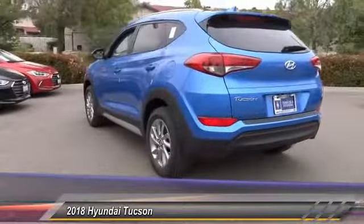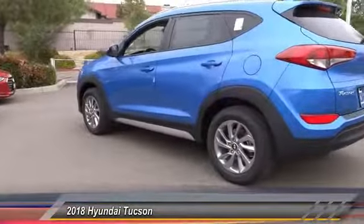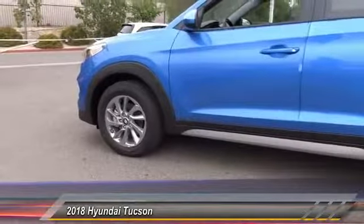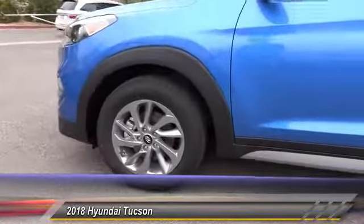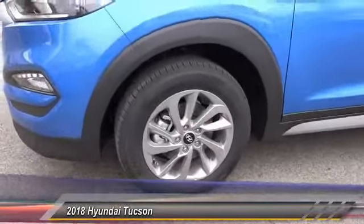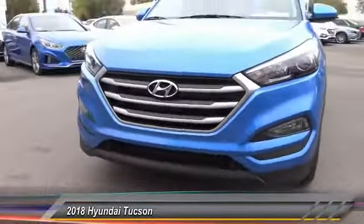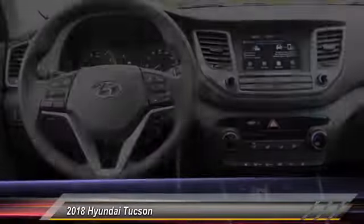This vehicle has less than 100 miles. Here are some of this vehicle's great options: traction control, dual airbags, air conditioning, power steering, four-wheel disc brakes, power windows, heated front seats, rear window defroster, electronic stability control, fog lights.